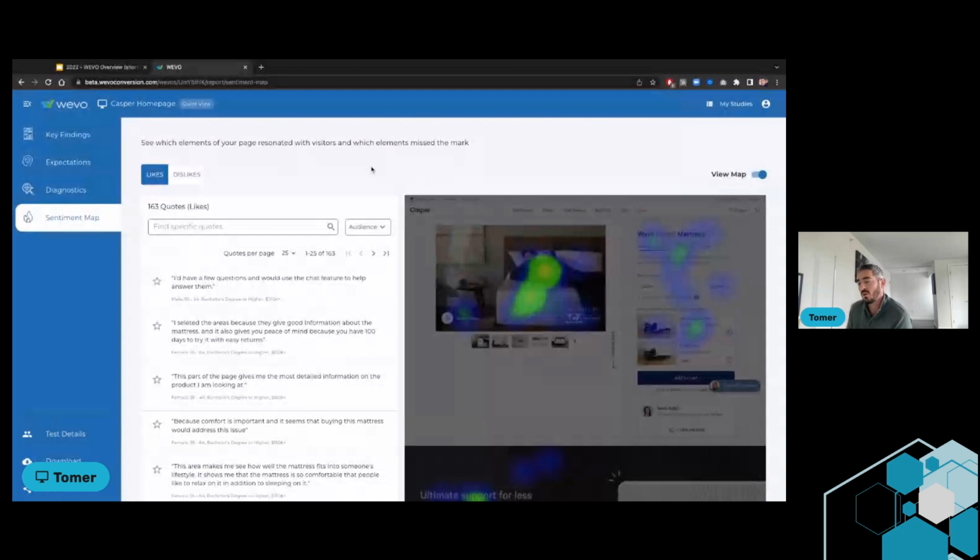This helps us identify what people are reacting to, and we have ways to elicit both an emotional or first impression type of reaction, as well as a more rational one, to understand what people find helpful as they're considering this product, and what people find takes away from their experience.